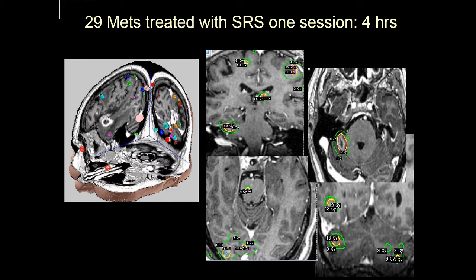This is a patient who was treated with 29 metastases. This was with the invasive frame. And I can say that we've been pushing it even further with the Gamma Knife Icon system, where my personal record right now is 47. And that was done over a period of 5 days. So patients can have a few treated at a time in a much more convenient fashion for themselves, as opposed to being treated for hours at a time.